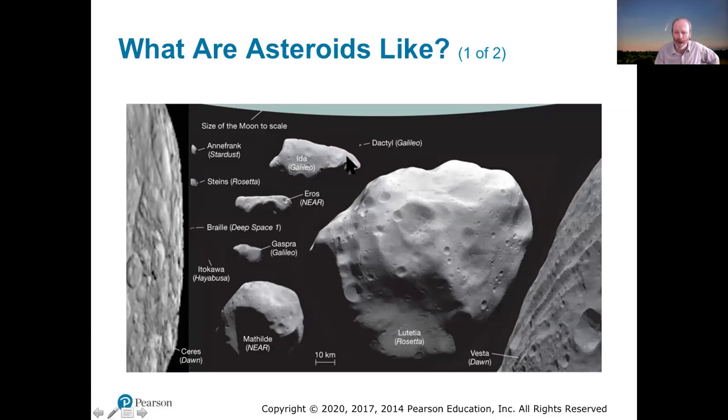A lot of things are flybys, like the Galileo probe, which went into orbit of Jupiter but flew by Ida and Dactyl here. The Rosetta mission was off to a comet, but it flew by Lutetia here, and also Steins over here. So there are different missions. We've been up close and personal with several different asteroids.